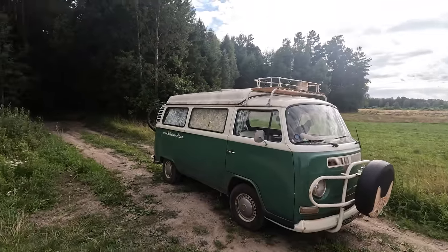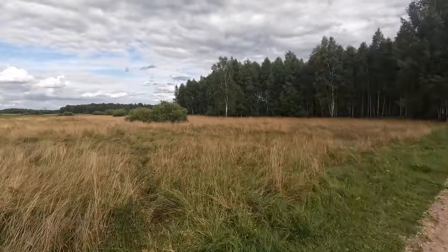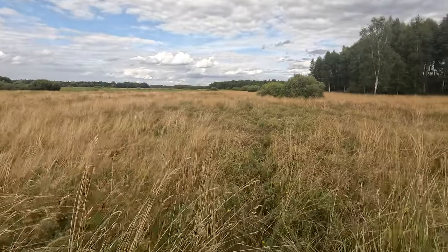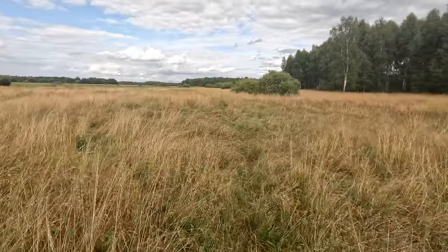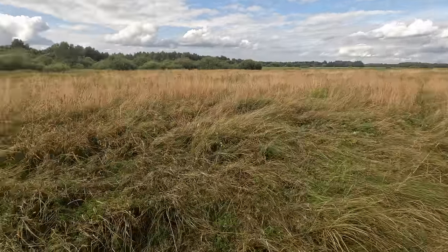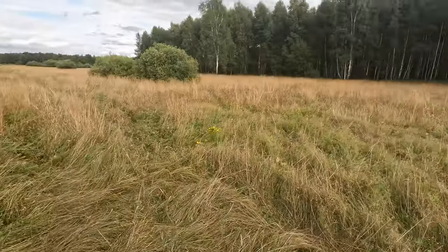Right, so that's where I'm going to leave the van, and just gonna go for a wee donder through this grass. Look, this is all bison tracks here. This is the way they've been coming. Definitely.